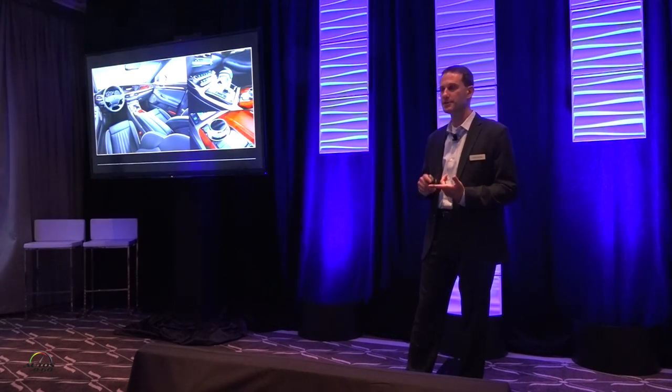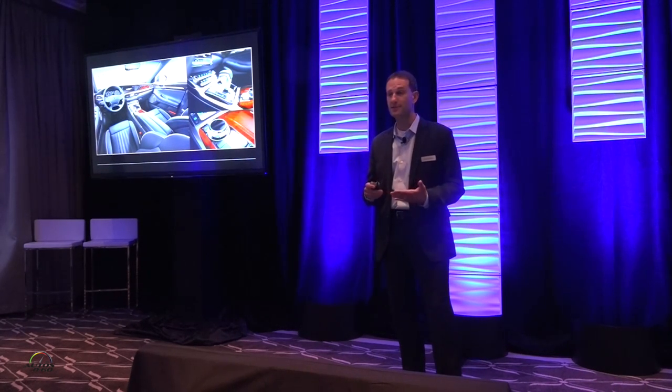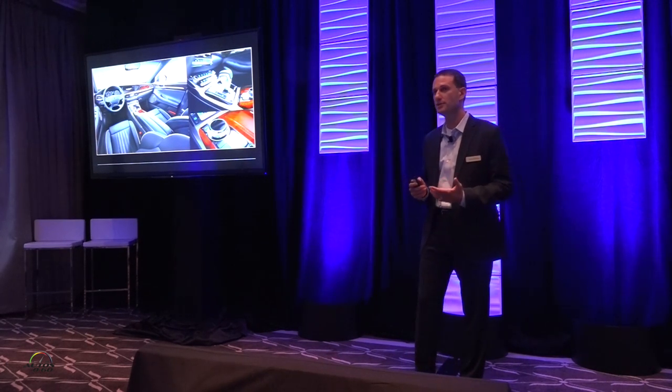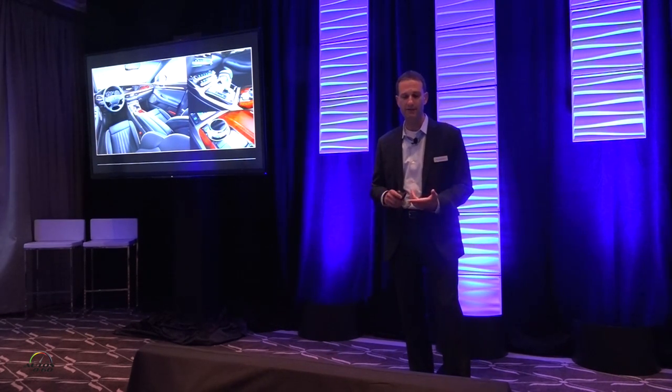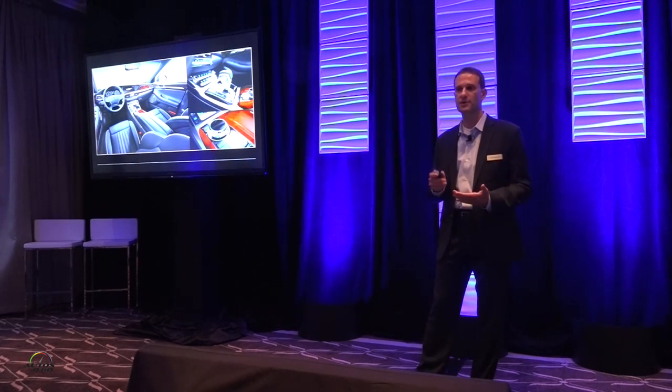So we talked about design, we talked about performance, and we talked about safety. And this is something you'll really be experiencing tomorrow, the interior of the G90. The key words here are attention to detail. Everything from the design, ergonomics, and the level of materials was done thoughtfully and with purpose.